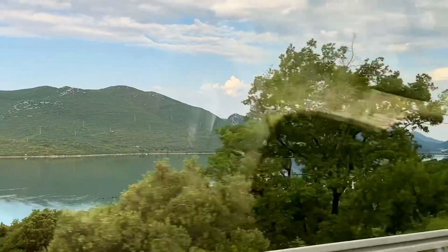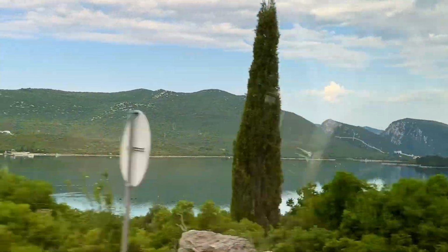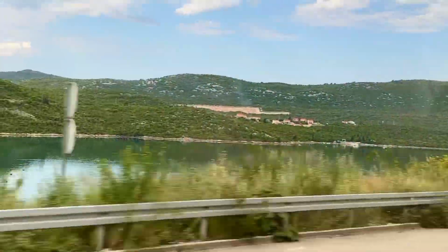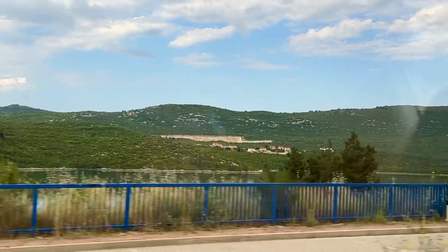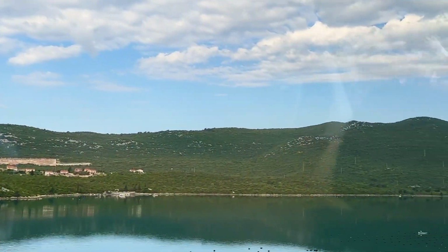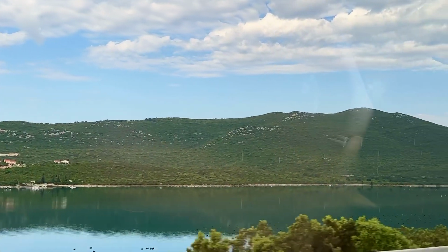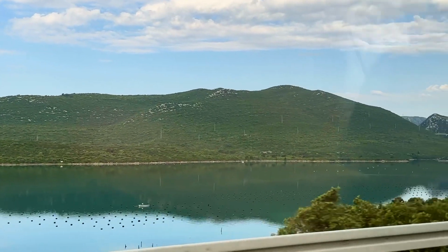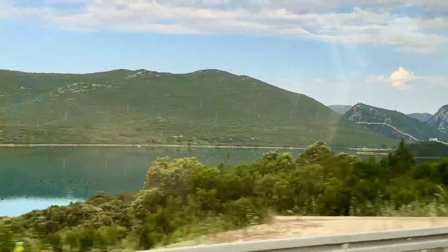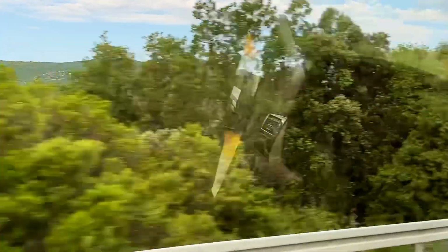We had 2 different guides, and you will hear from them throughout this video, which will hopefully be helpful. If you take a look to your left side, you can see these things floating on the sea. It's because local people from this area are farming oysters. So they put nets into the sea, and after that they just pick up the oysters. You can see maybe even from here the small boats. They pick them up later on, and this area here is called Bay of Ston, and it's well known because of the oysters.